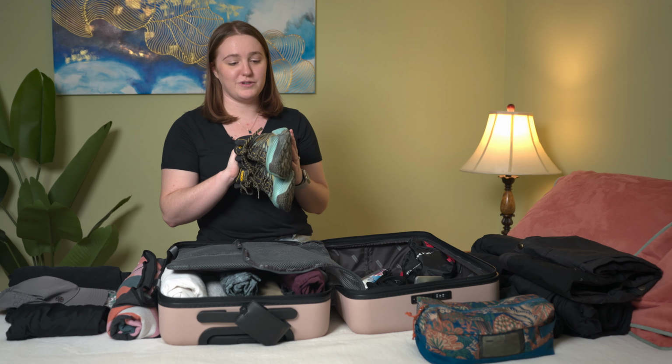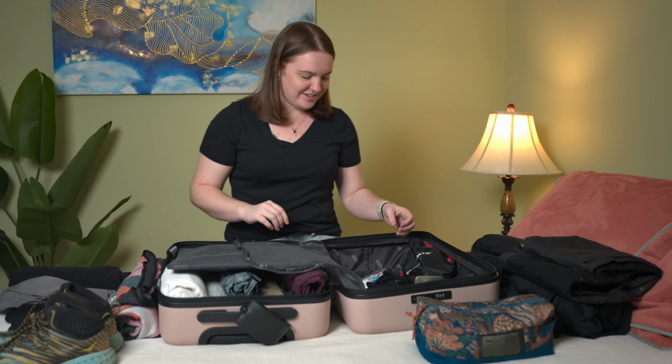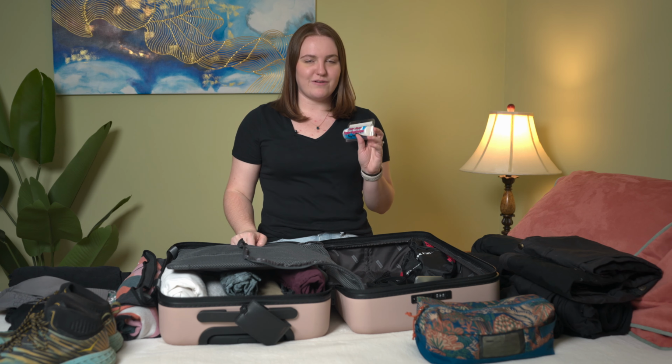I really like the Hoka Speed Goats. They're not for everybody, but I absolutely love these. Something I bring with me, especially outdoor trips, is travel toilet paper.